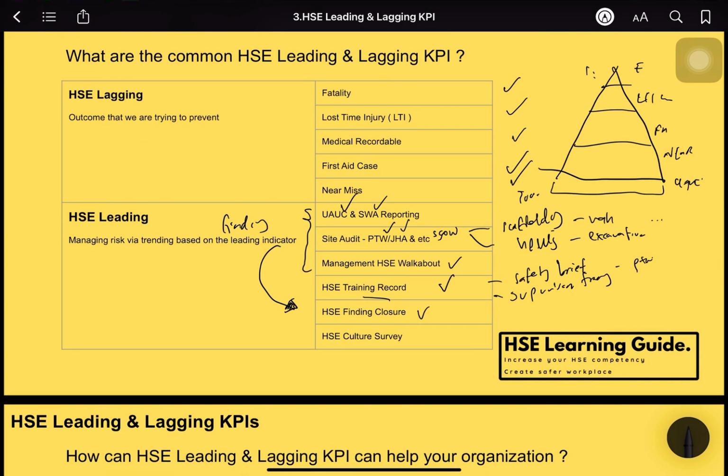And lastly, for those in a big organization, they might have an HSE culture survey where they actually evaluate the HSE culture at the personal level, so you might want to go to the Energy Institute website and know more about this HSE culture survey.